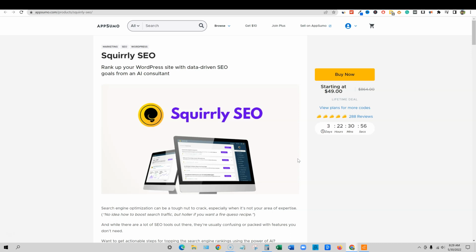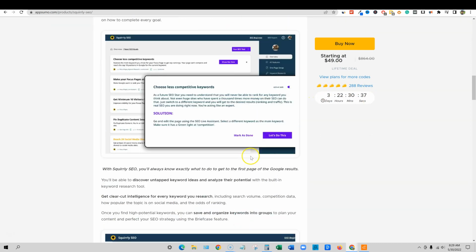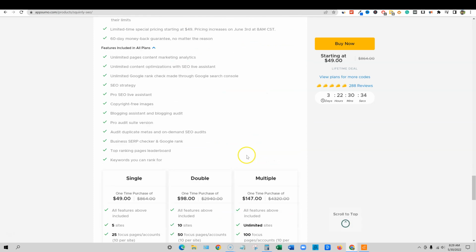It'll do all kinds of really cool things. You can do all kinds of settings where when you publish an article, it will automatically ping the search engines to come and crawl your website. It'll take care of sitemaps for you. It'll do all kinds of good stuff. So definitely Squirrely SEO is at 5 tacos, 288 reviews. People love this software.